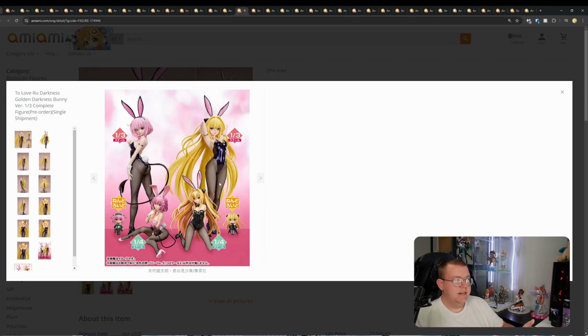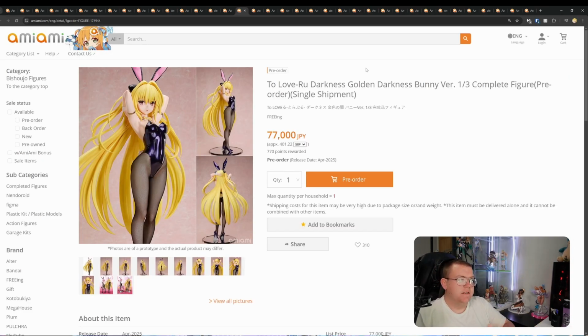As you can see, there's a lot more going on here. Yeah, you've got the tail on her from last week, but Darkness's hair sculpt also makes it a lot more expensive. So I can understand. I don't know how well we're going to receive these 1/3 figures. So I think we're going to have to wait till release in April and see what sort of discount people are going to get.